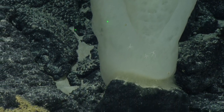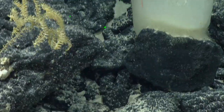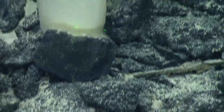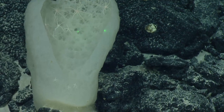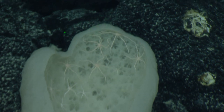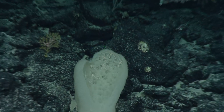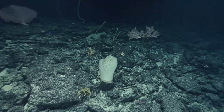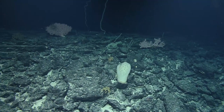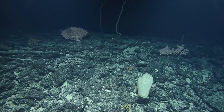Oh, squat lobster and the triclops. What are the star-shaped associates on the sponge? Oh, squat lobster here. It's floating. Are those hydrozoas? Zoanthids? Where at? The yellow? The star shape, on top of the sponge. It's Ophiuroids. Okay. Brittle stars, yeah.